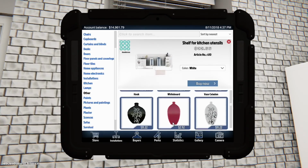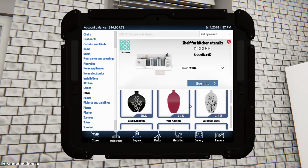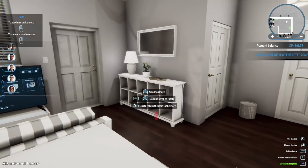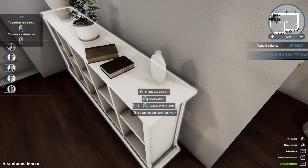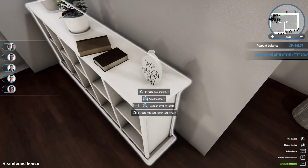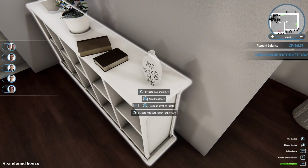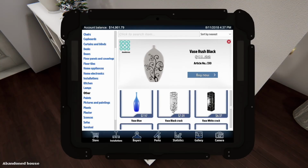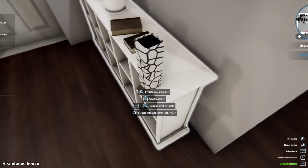Probably not. We got hooks. Oh, we got vases. Can you put this vase over here? Yes, maybe, it's so small though. It's kind of small. Yeah, I won't worry about that. But that's really cool. Let's see what else we could put. We got this cracked vase.